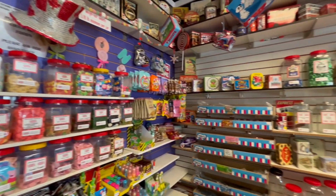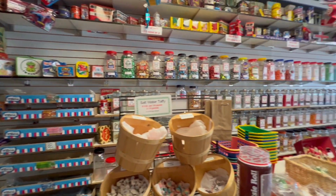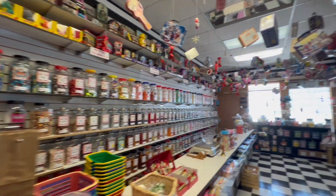Child's heaven. Look at the amount of candies. Wow.